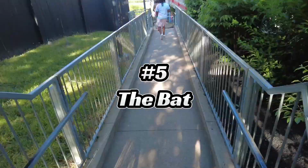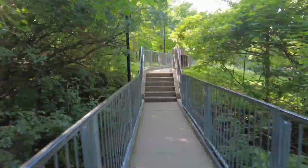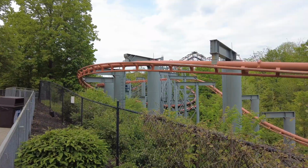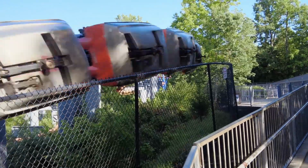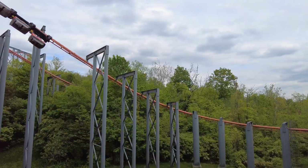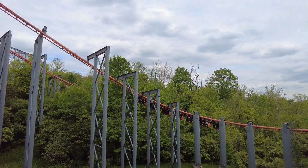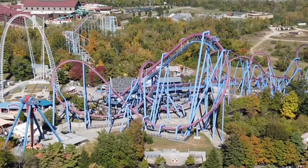Rising from a wooded hillside far away from the park's other rides, the Bat is well worth the long walk. Like the previous coasters on my list, it's hard to find coasters built by Aerodynamics these days, especially inverted coasters like this one. It's a really fast ride with a height of 78 feet and speeds of 51 miles per hour. Seems faster than that, really.